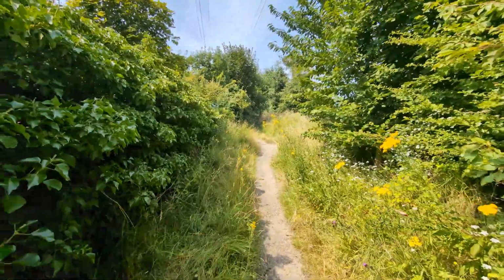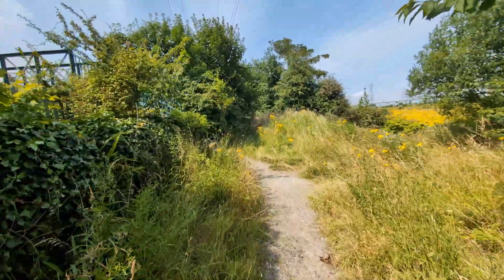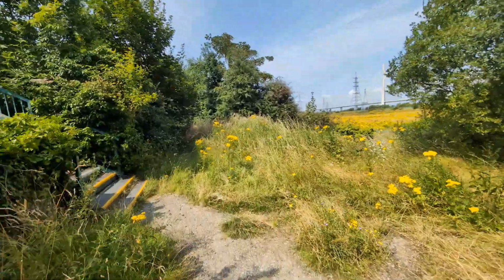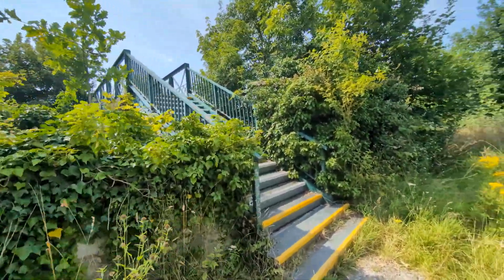Where are we going? Oh no, I don't want to cross the line. So I'll have to go back, I think. See if I can get through here. No. Well, let's have a view of the railway.